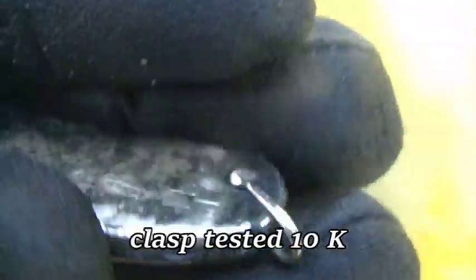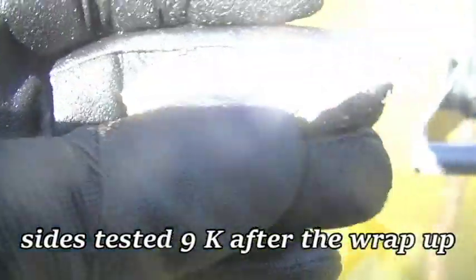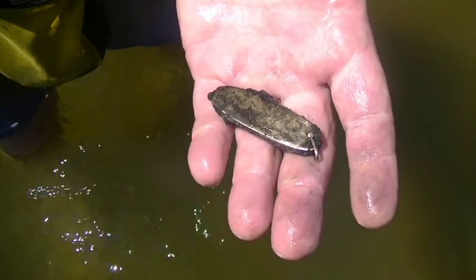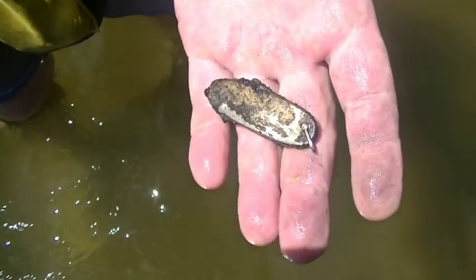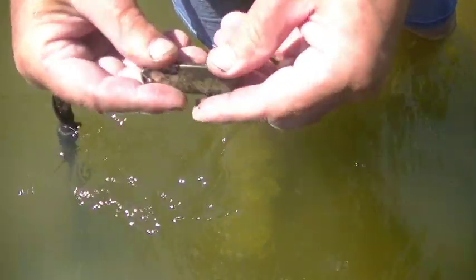Wow. Yeah, look at the clasp, dude. It's clean as a whistle. That's gotta be gold, man. It is, man. It's a gold pocket watch or pocket knife. Nice. That's gotta be gold. It is. It's just the iron leaching out. Yeah, that's gold for sure.